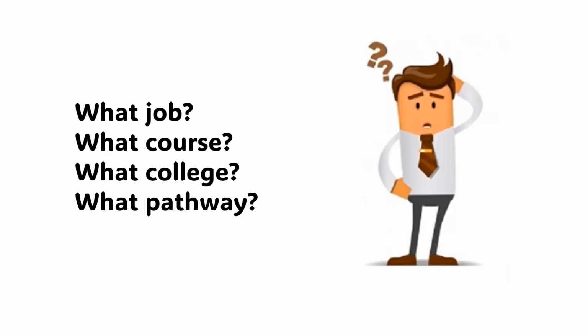I suppose the first thing to flag with you as parents and guardians is that it can be a really confusing time for our 6th year students as they try to get to a point where they're finalising the decisions for what they might do after they leave school, and it can be quite overwhelming for them.